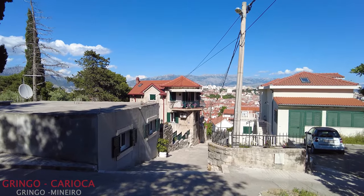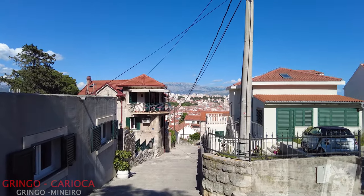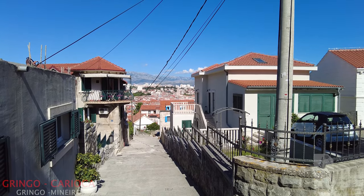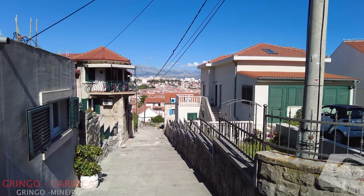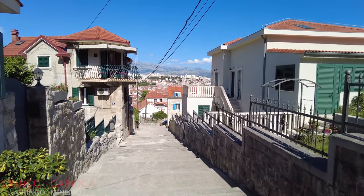Go down. It's the place where we leave. And we're coming back, actually going down from the hill of Marjan. You see, the navigation told me to head east.